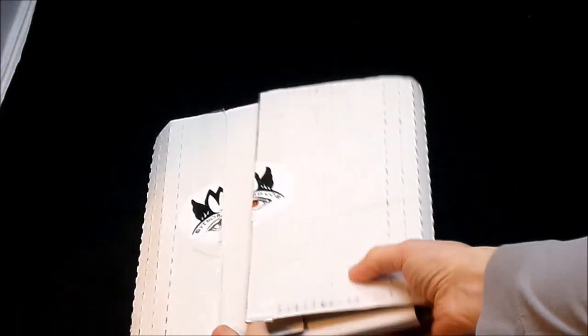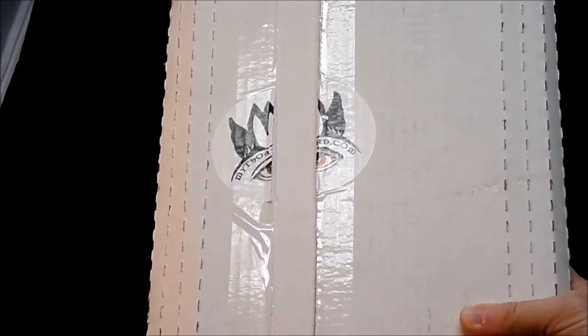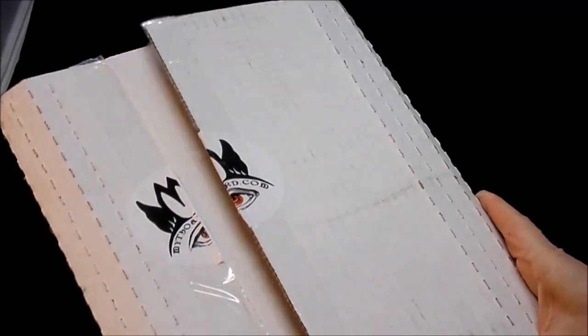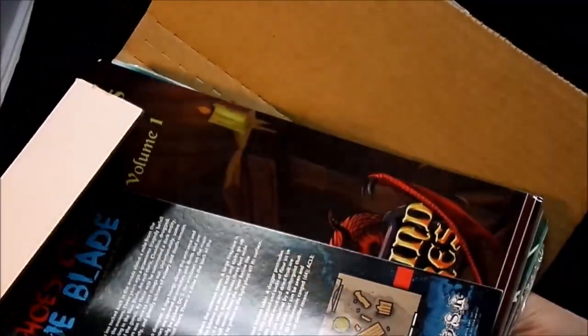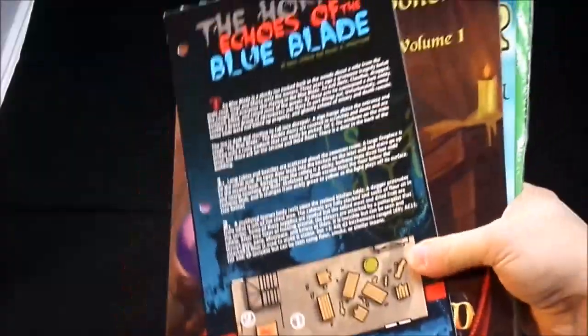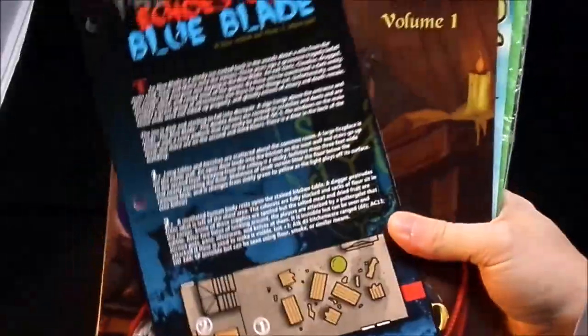Welcome to the latest installment of our Mythoard reviews, a series of RPG crate reviews. This is the latest, number 23. We'll take a look at what's inside here. And you can see it's jam-packed with stuff, so let's take a look at each piece.